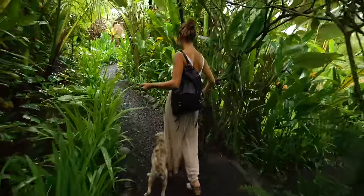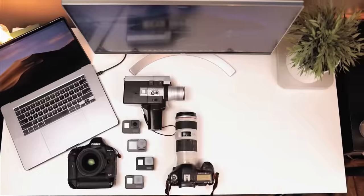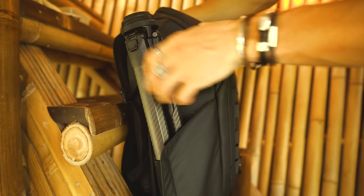That was amazing. But after an awesome day trip, we are now back here at Bamboo Paradise. And it's time to head back to our playground because we've got a new one to show you. Now, this is my toolkit. My backpack carries my camera, my drone, my lenses, my memory cards, and I need to have everything accessible in a moment's notice. And that's why I need to show you one of my new favorite backpacks.